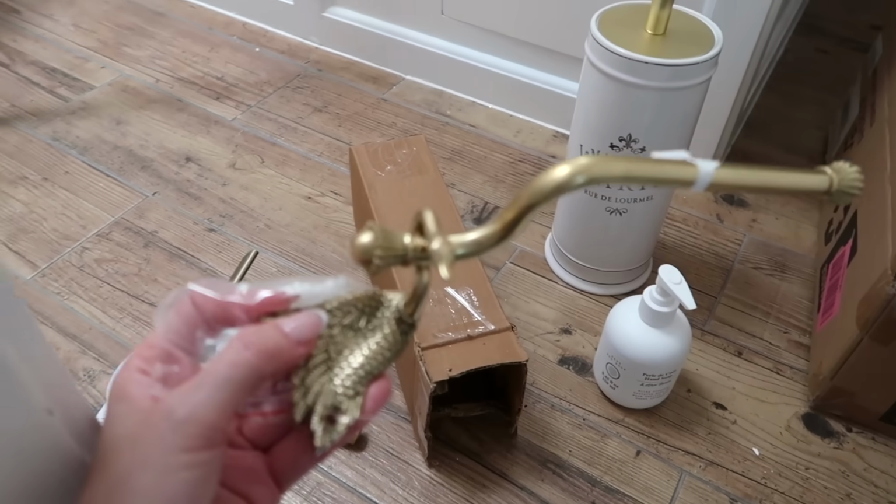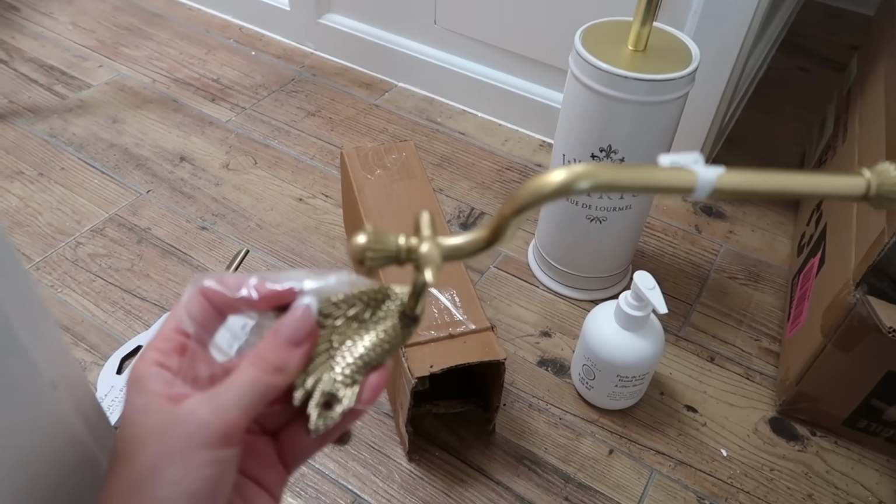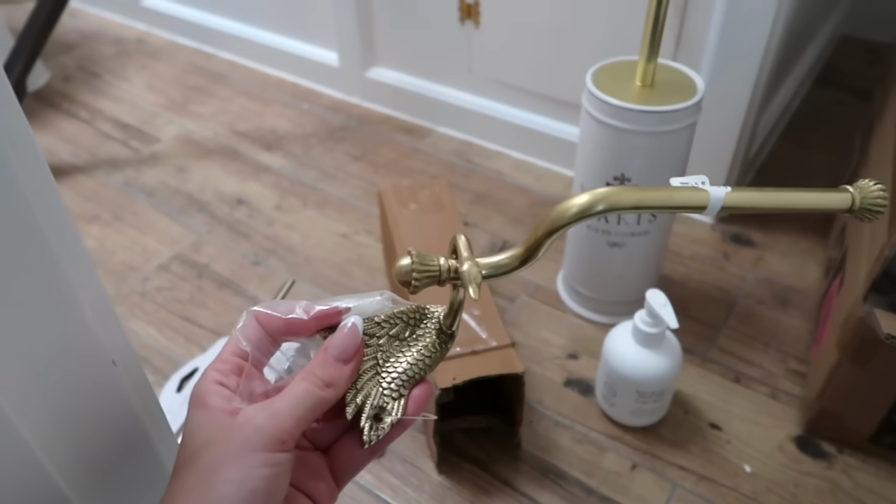They did have quite a few things in this range, but I just didn't want to overclutter the room with swans because it's only small. Guys, I cannot believe that I am finally saying this, but the bathroom is finished, thank goodness.